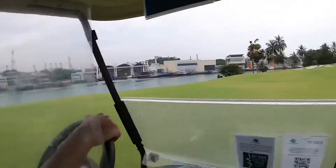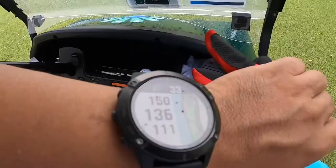Look at this guy. Who's hitting that long? What the? Old man, the old man. What the? Wow, he's left with about 120, and this hole, ladies and gentlemen.